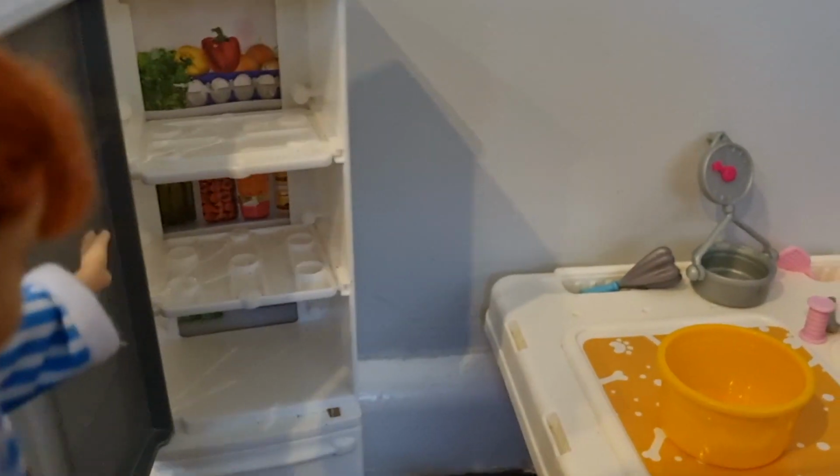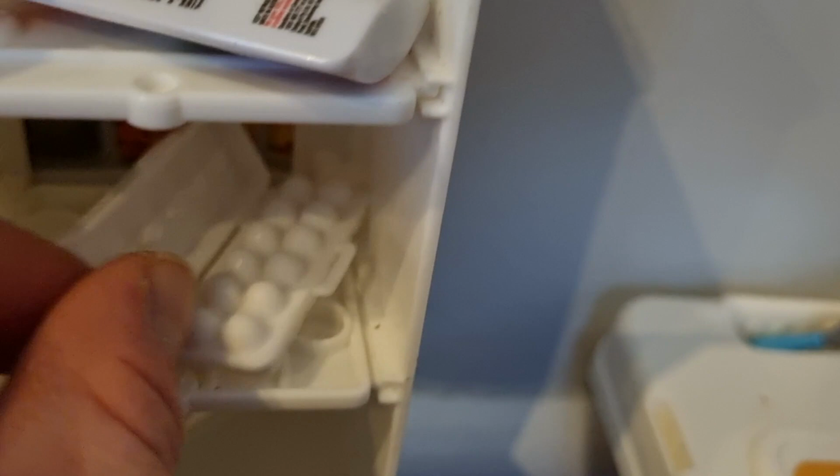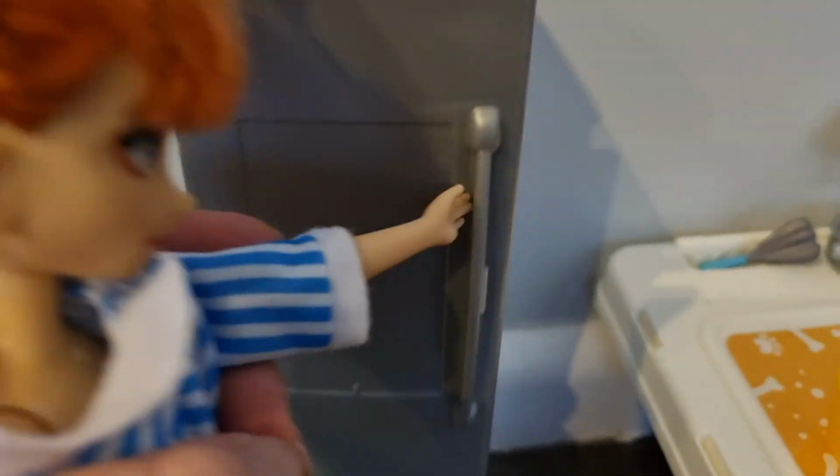Okay. All right, let's put this in here. Okay, this one goes in there. Yogurt in there. Oh, in they go. Okay, we're going to get this one. Put that one in there. Oops. Pop it in there. Milk. Yep, milk goes in there too. And butter. Yummy, yummy butter. In it goes. Oops, in the dairy section. Here we go. Done.